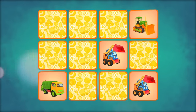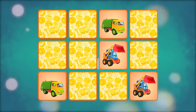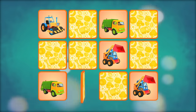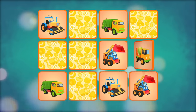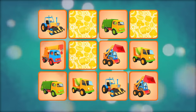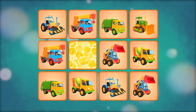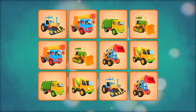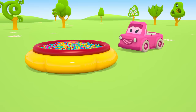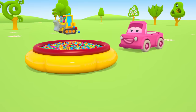Excavator. Garbage truck. Road roller. Concrete mixer. Crane. Bulldozer. Mimi will also look for toy cars. Bulldozer.